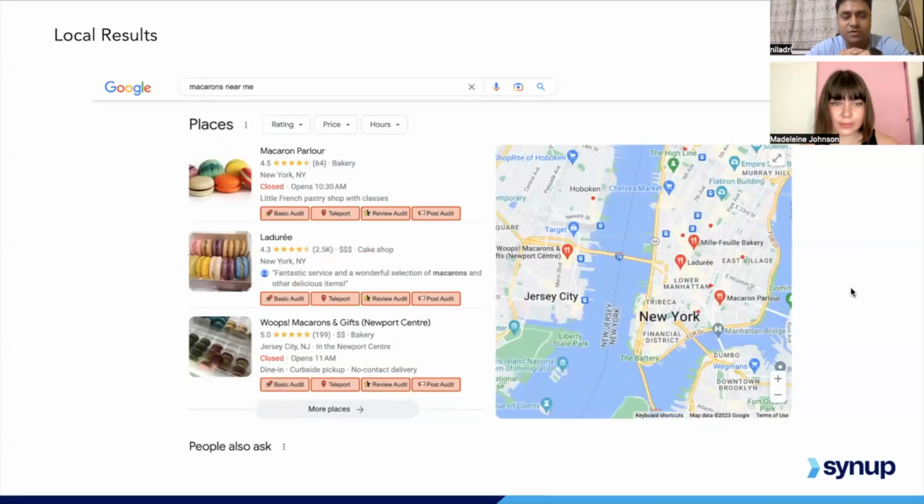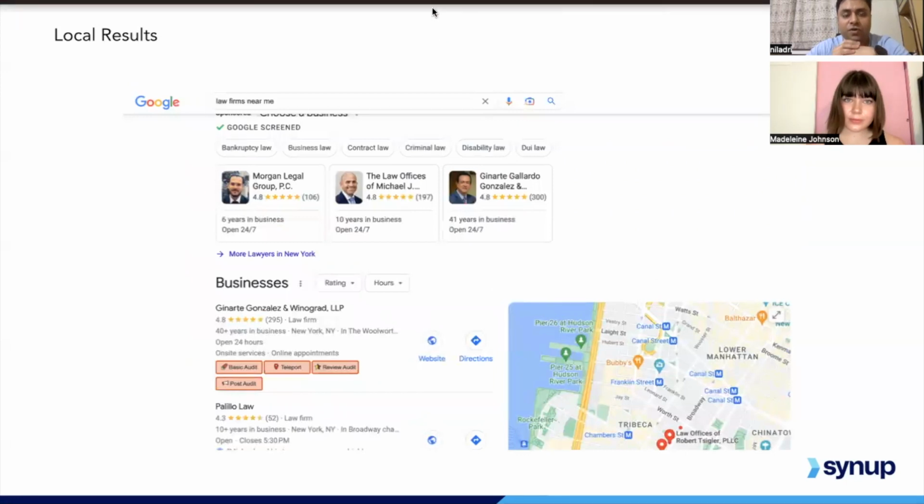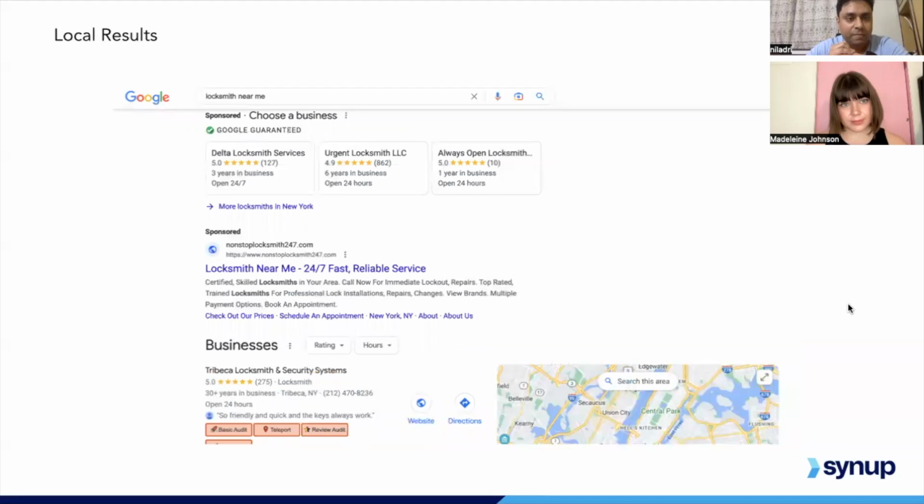So for example, you're searching for mattresses or macarons or even law firms near you. For law firms, if you notice, towards the top, we have something called Google Screened. That's local services ads that show up if you opt for it. It's a paid service, but after that, it's a free pack that shows up before the usual organic results.